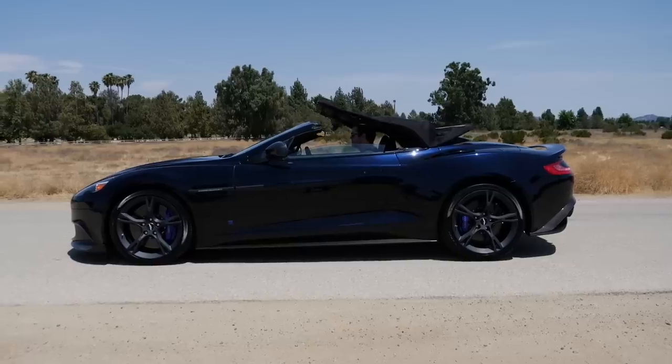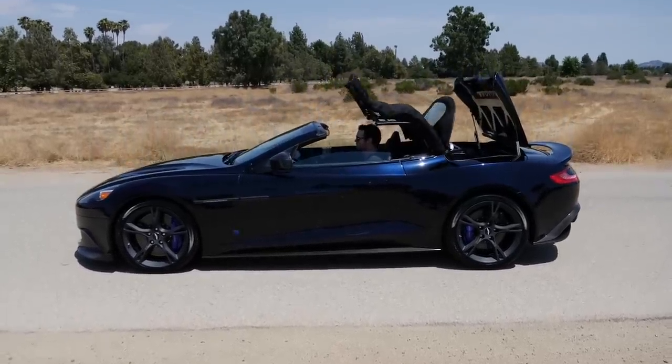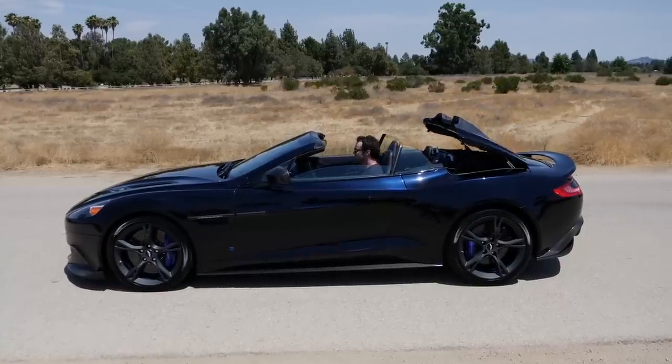The seats are unbelievably comfortable. We've got tons of legroom, plenty of headroom, and this is the convertible. Simply hold down a button right by the window switches and the top drops with ease, all electronically. It actually looks pretty cool as it's going down as well, and then you can experience the open top vibe with that beautiful V12.